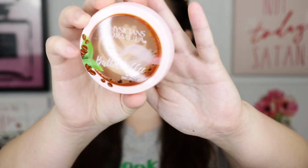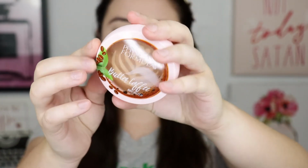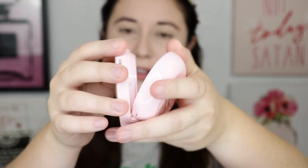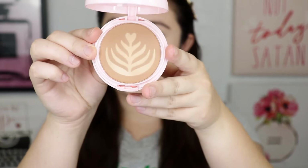Alright, so the first product that I'm going to be trying out is this product that I picked up from Walmart. This is the Physicians Formula Butter Coffee Bronzer. Now, I do believe this one is a new release. They came out with these different bronzers that are coffee themed. But here is what it looks like. It looks like a latte.